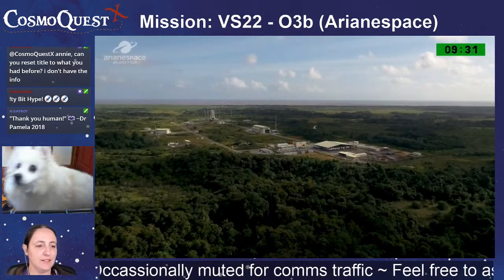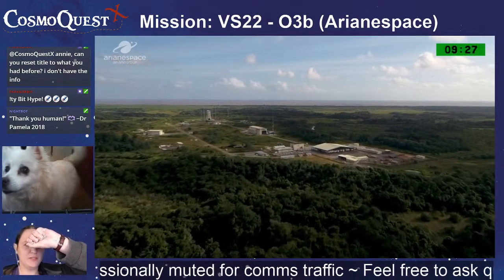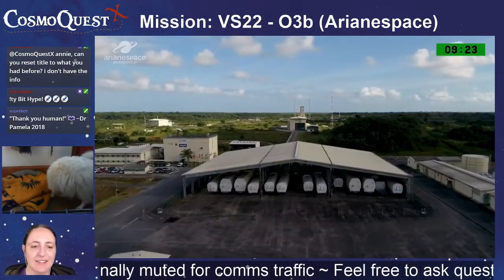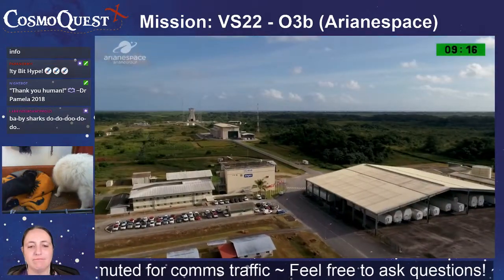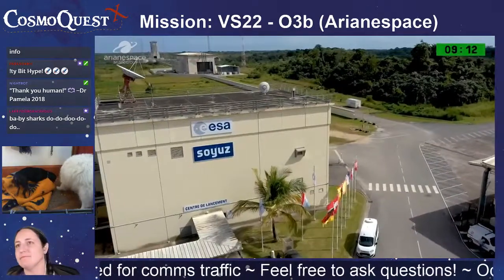Now here we have the launch zone. We can see from a distance with our drone flying over a number of different facilities. This is the hangar where we store the containers, which have the parts of the Soyuz in them. And then to the left of that, you can just see this is the launch control center.